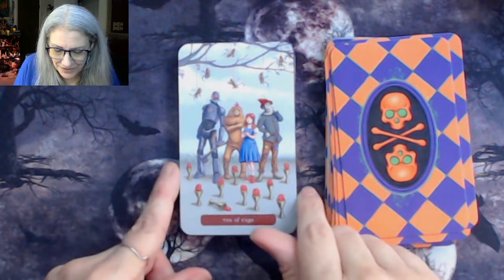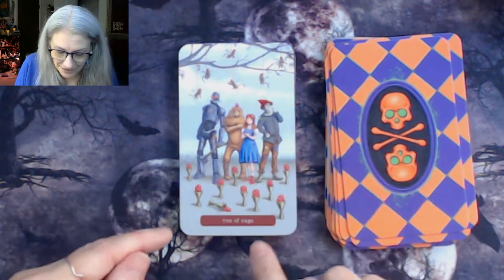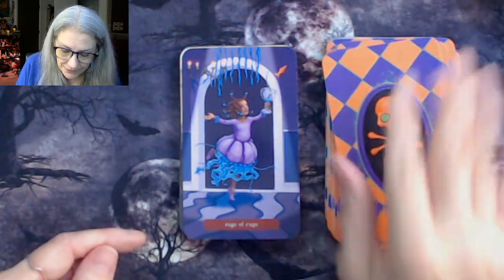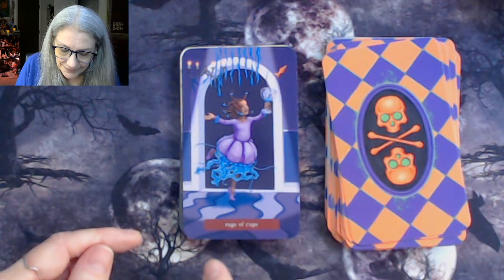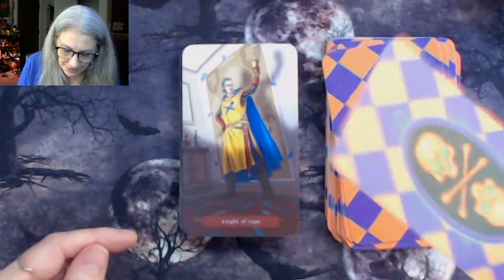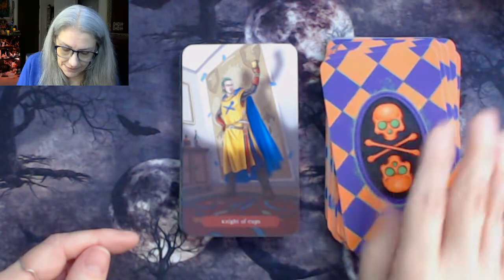Oh, Wizard of Oz, happy family. And look at the flying monkeys hanging out of the trees. Those are great. Here's the Page with the little fishy leaping out of the cup. Here's the Knight.